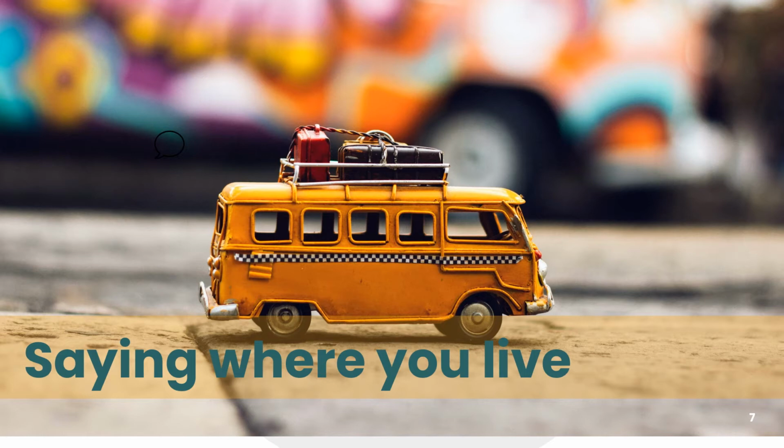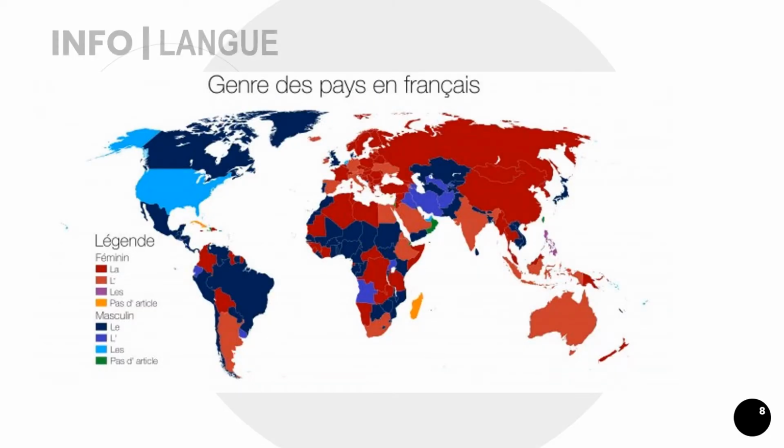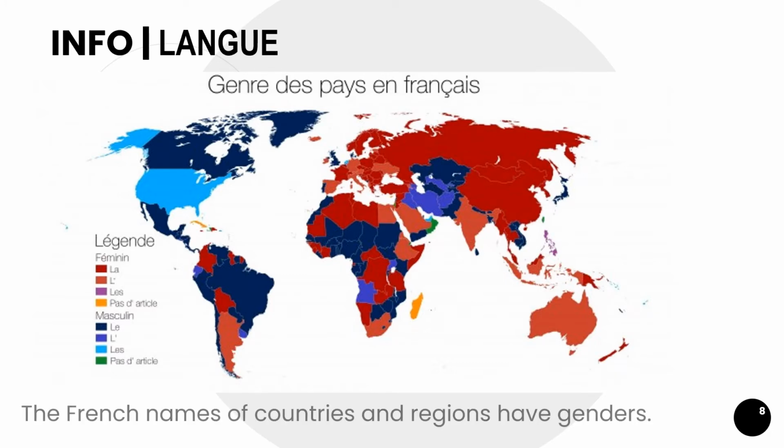Now this time, we're going to learn two things. We're going to learn how to ask where a person lives, and we're going to say where we live, okay? Before we proceed, as you know, this is just an information for the language. French names of countries and regions have genders. Everything in French has gender. Even their places, even the name of the places.